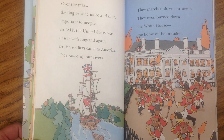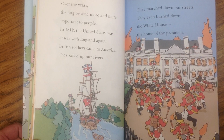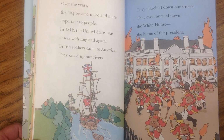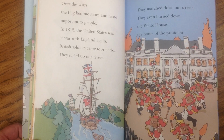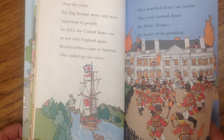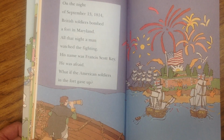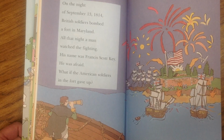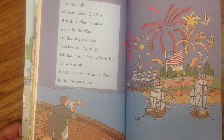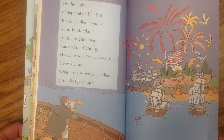Over the years, the flag became more and more important to people. In 1812, the United States was at war with England again. British soldiers came to America, they sailed up our rivers, they marched down our streets, they even burned down the White House, the home of the president. On the night of September 13, 1814, British soldiers bombed a fort in Maryland. All that night, a man watched the fighting. His name was Francis Scott Key.